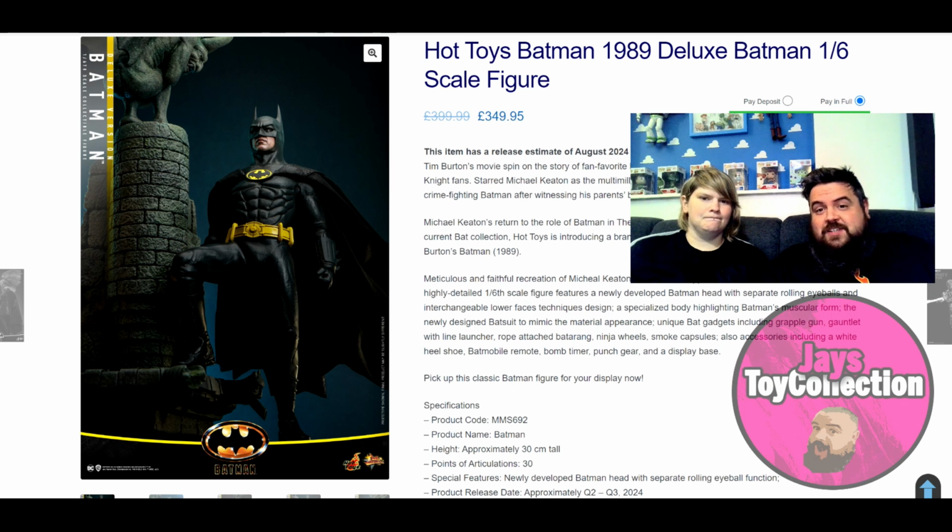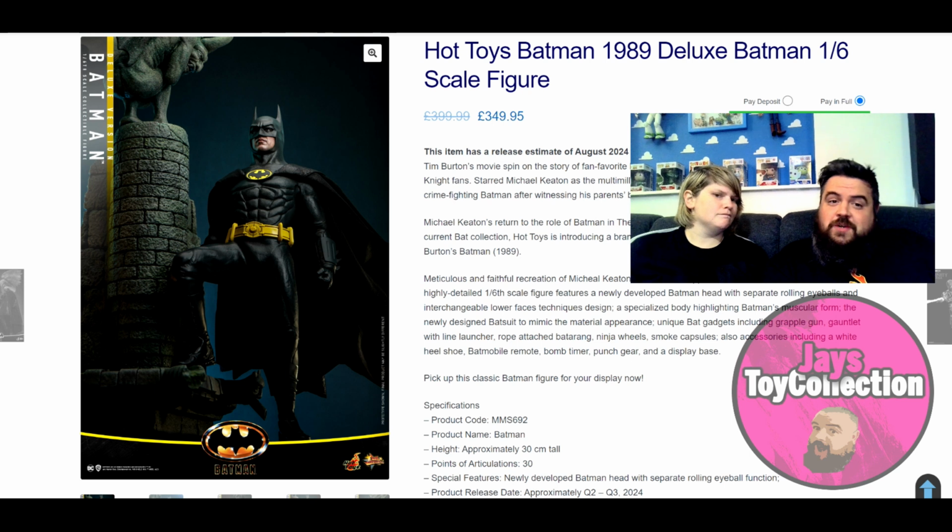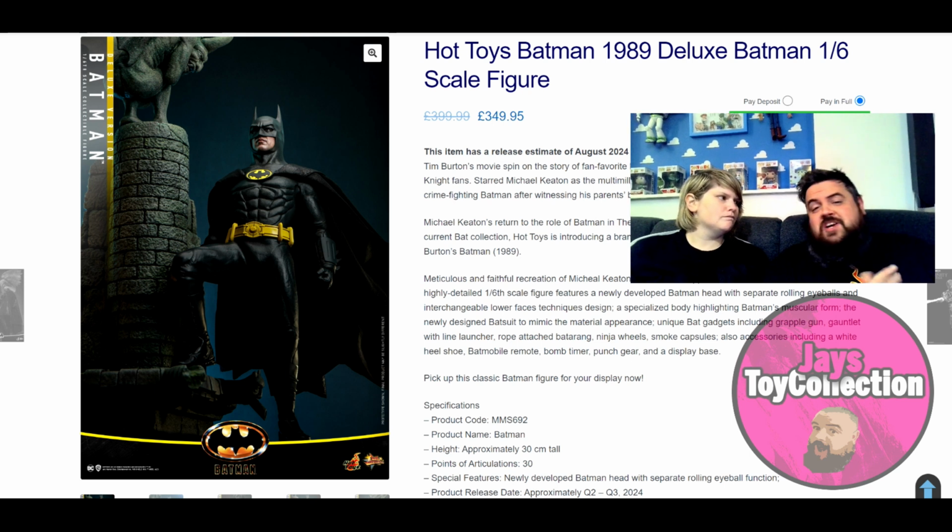Don't panic. Another year till it's released. At least August next year, plus it'll be late. But if I can't find a Jack Nicholson Joker to go with him, I don't need the Batman. So that gives me one year to find the Hot Toys DX08 Jack Nicholson Joker.